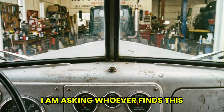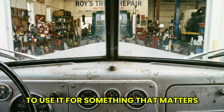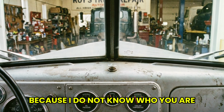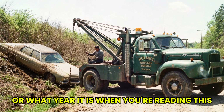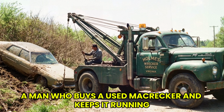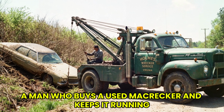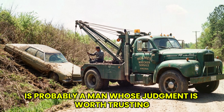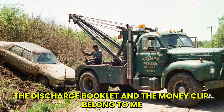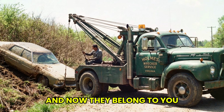I am asking whoever finds this to use it for something that matters. I'm not able to be more specific than that because I do not know who you are or what year it is when you're reading this or what the world needs from you. I am trusting your judgment. A man who buys a used Mack wrecker and keeps it running is probably a man whose judgment is worth trusting. The discharge booklet and the money clip belong to me, and now they belong to you.